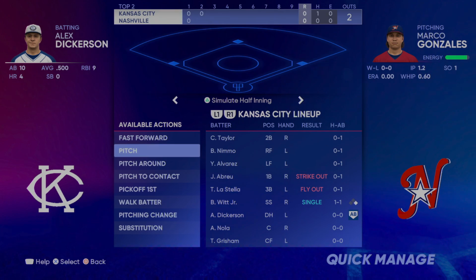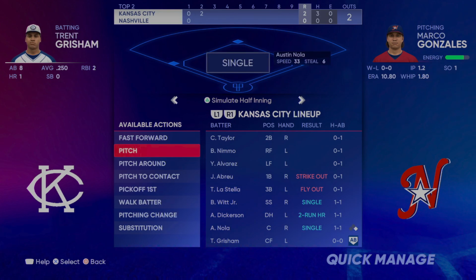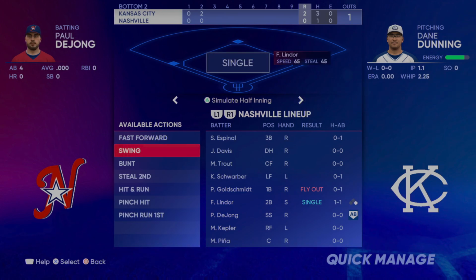Here's Alex Dickerson, and he's going to hit another home run. Are you kidding me? That's ridiculous. That's his 5th homer in the playoffs. He's got 5 home runs now and 11 RBIs. Unbelievable. Alex Dickerson just carrying the team on his shoulders here in Kansas City right now. That's absolutely incredible. I don't know if anybody has ever had a better start to a postseason than that guy. You're just scared every time he steps up to the plate right now. He is hot at the right time.